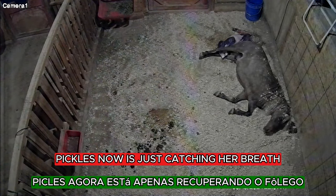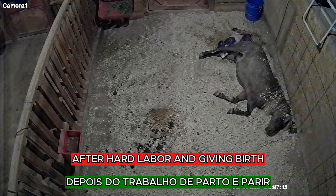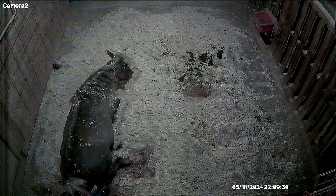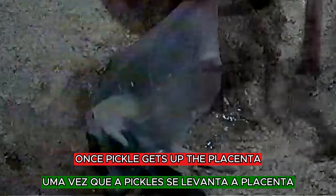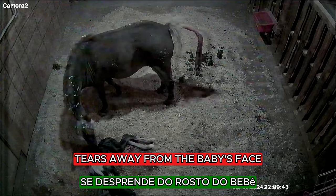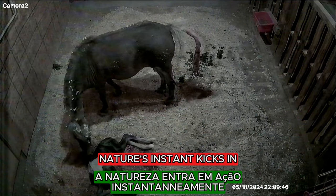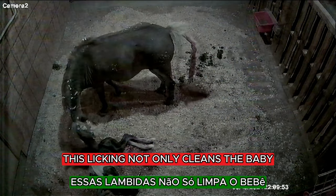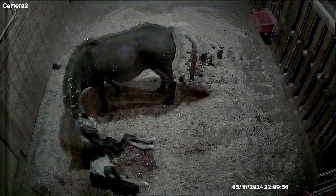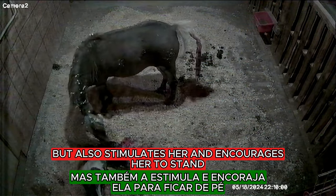Pickles now is just catching her breath after hard labor and giving birth. Once Pickles gets up, the placenta that's still attached to the uterus tears away from the baby's face. Nature's instinct kicks in, and Pickles begins licking and drying the newborn. This licking not only cleans the baby, but also stimulates her and encourages her to stand.